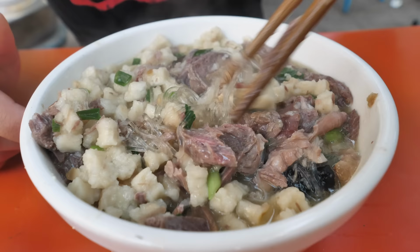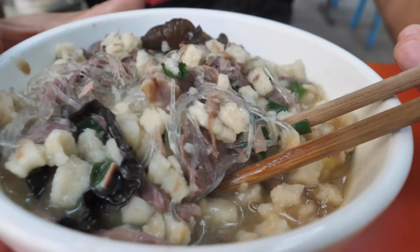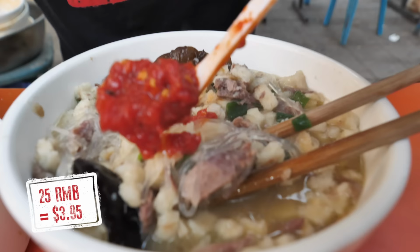Oh, the lamb just falls apart. Look at that. This is Xi'an classic. It's like creamy yang rou pao mo. The lamb, it's lean, but it still melts in your mouth. And then this mo bread gives it a bit of a cushioniness. Really nice. And the stock is just really nice, rich lamb flavor.